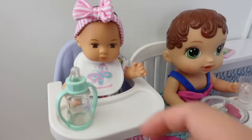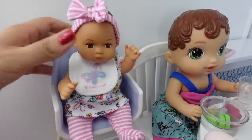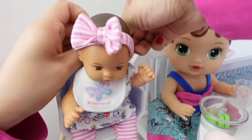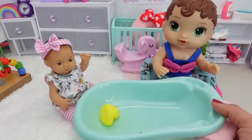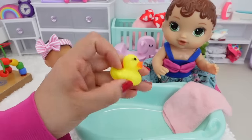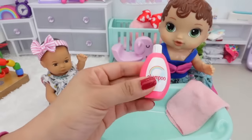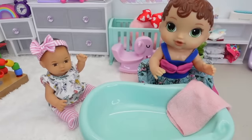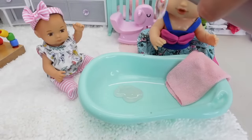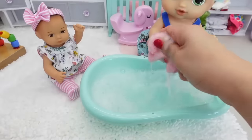Okay, guys, it is time to give this little baby a bath. She did get a little messy. This is going to be her first bath. Mommy, can you help? Of course, Abby, you can help me give her a bath. Let's take off her little bib. So we got this little ducky here. And the little bathtub. And we have the baby shampoo and body wash. I'm going to add in the body wash and then the water. Let's make bubbles for the baby.